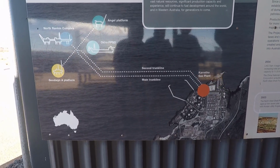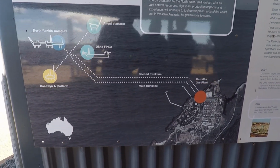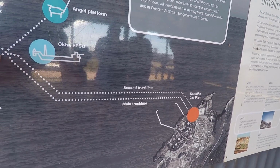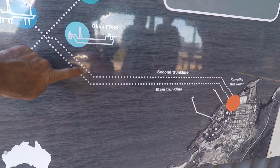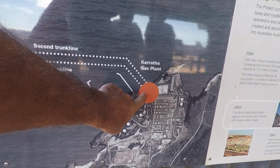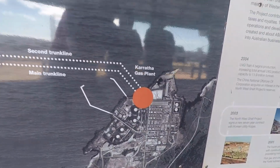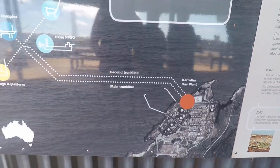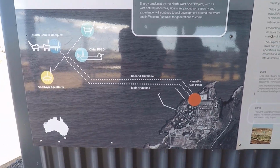Not sure where this illustration shows it very well, but basically you've got 4 different oil platforms feeding into 2 undersea trunk lines that come to the onshore gas processing facility. Once it's processed, these jetties are where the ships are filled with the processed LNG and shipped off.